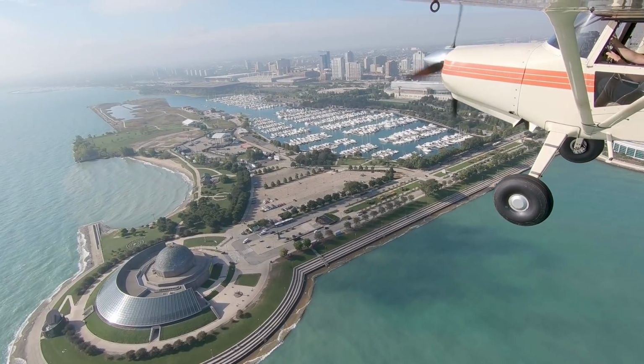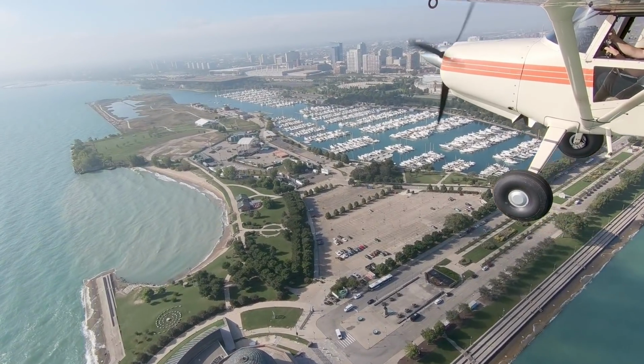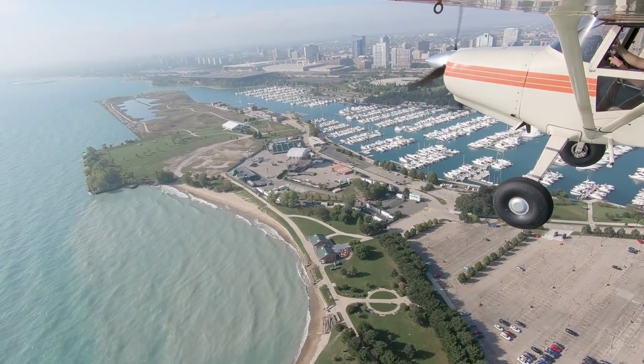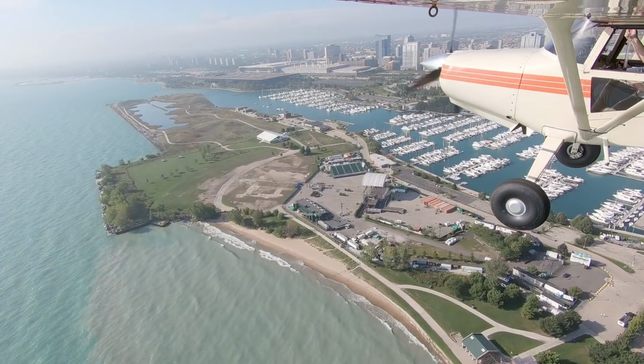Are there bears around here? There are bears not too far from here. The bears are definitely closer than the moose. Okay. But the closest bear is probably still 300 miles away. But I'll bet you the moose are probably 600 or 700 miles away.